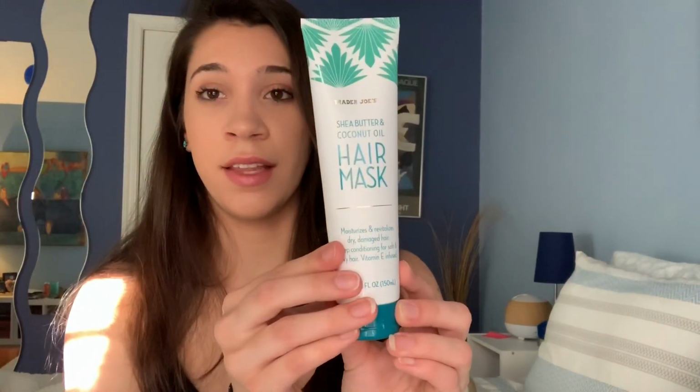But this one is not going to be repurchased. Okay, so another product that I do really like and probably will buy again is this hair mask. It is shea butter and coconut oil.